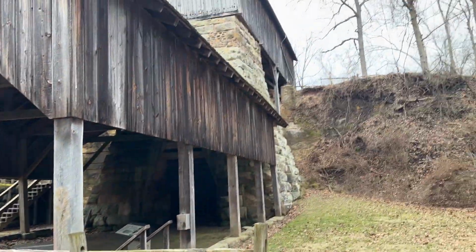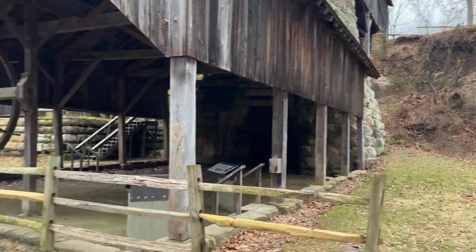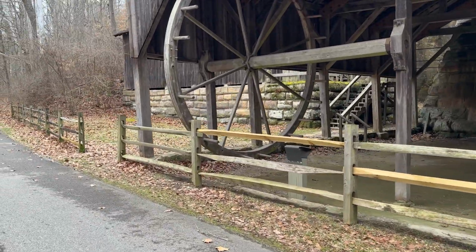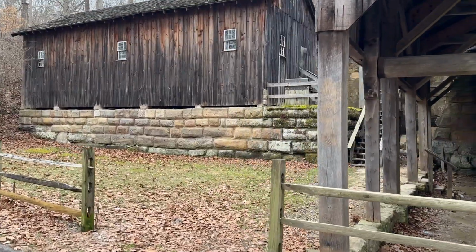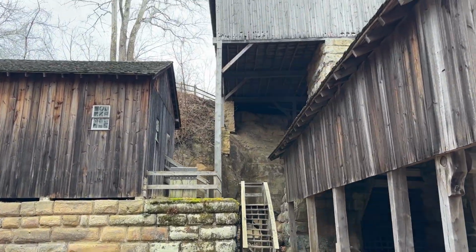So you had this structure here against the hillside, and then of course a creek down below because you needed a source of water. We'll talk about what all of these things are and where I'm walking as I get to them. But as you can see, it's not just a small building. There is a lot to it, and we'll explore all of these things.